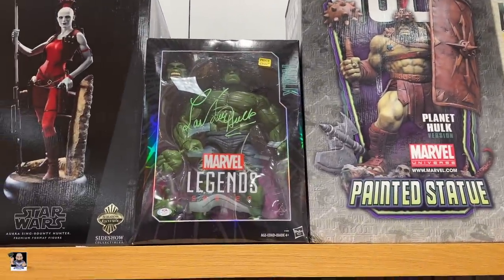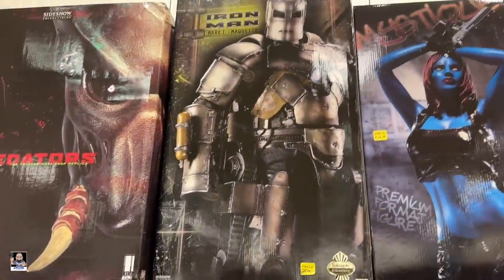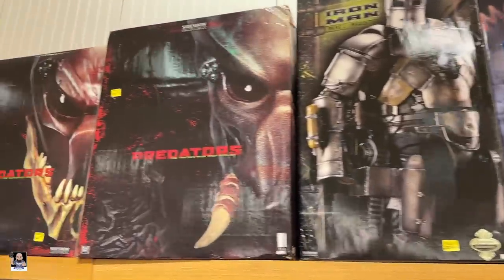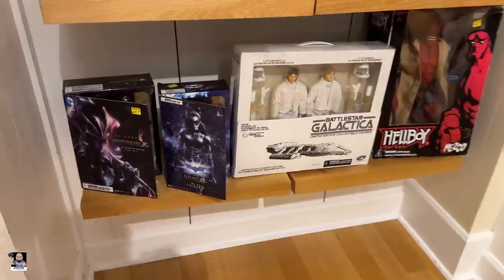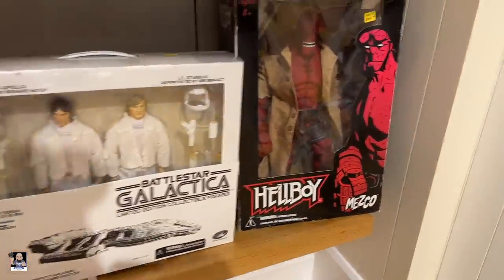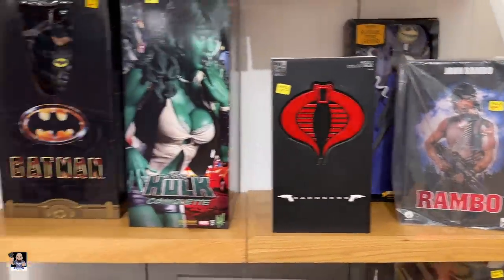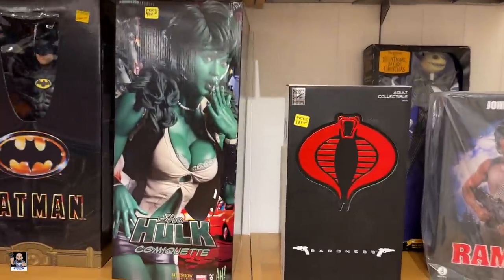Got a Lou Ferrigno signed Hulk right there, but this caught my eye. The Sideshow Mark I. That is awesome looking. Predators, Miss Marvel. Wow. And finishing up this wall, got some Play Arts. Harley Quinn, Battlestar Galactica. Another Hellboy right there. Got Rambo, Baroness, nice. Guys, I'm impressed so far.